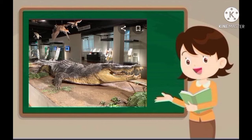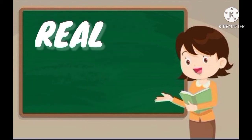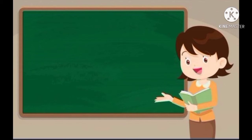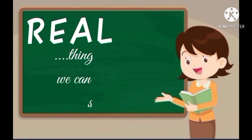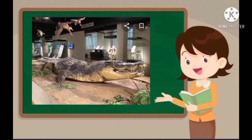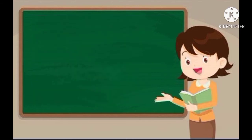Now, kids, tell me if the things you've heard about Lolong are real or make-believe statements. Yes, it is a real statement, which means things exist and we can see it, touch it. It is real because even though Lolong was dead, his body was preserved and displayed in a museum, so we can still see and touch Lolong.